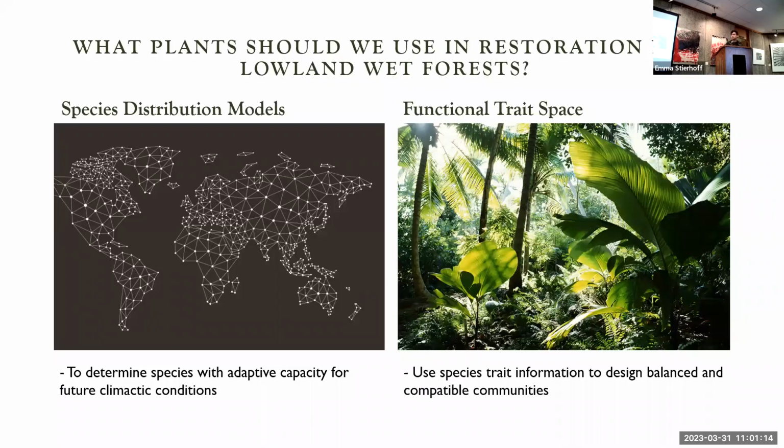So for land managers, the question then comes, what plants should be used in restoration on the platforms? This is a key question where we want to maximize efficiency of our resources. And so my thesis will be using a two-pronged approach, first being species distribution models to determine species with high adaptive capacity, looking at non-native indigenous species as well as non-native exotic species, and seeing where they persist in future climatic scenarios across the globe, as well as functional trait theory, which is using species trait information to create community assemblages that foster growth for natives, or in some cases, non-native species. That is what the land managers are pursuing.